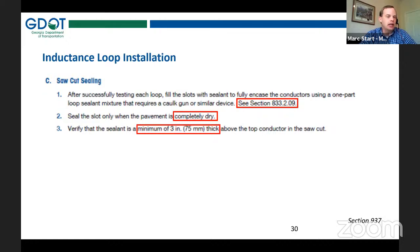And then the second thing is that the saw cut needs to be completely dry. And thirdly, the sealant needs to be a depth of 3 inches above the top conductor. I think there are a number of challenges to inductive loop installation, and this is what the spec says, chapter and verse. Next slide.